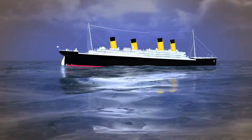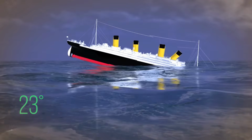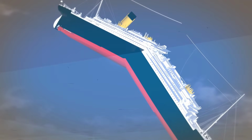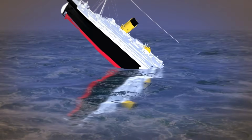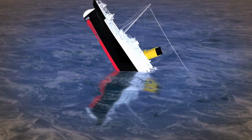Here's how it goes. The Titanic reaches a 23-degree angle and fractures down to the keel. The double bottom acts as a hinge as the stern falls down. When the double bottom fails, the bow and the stern separate. The stern lists to port, standing vertically, and then begins to go underwater.